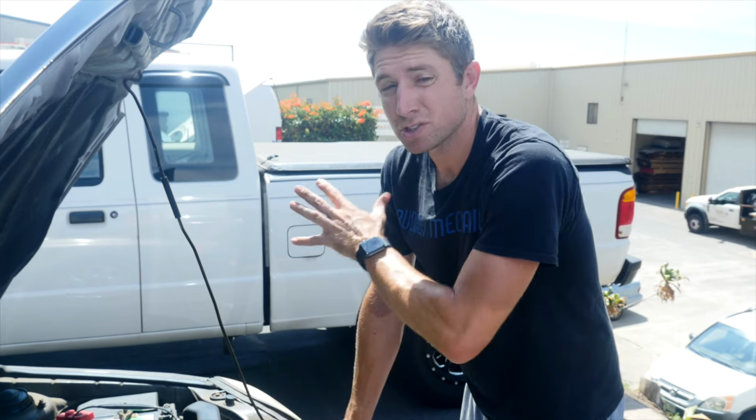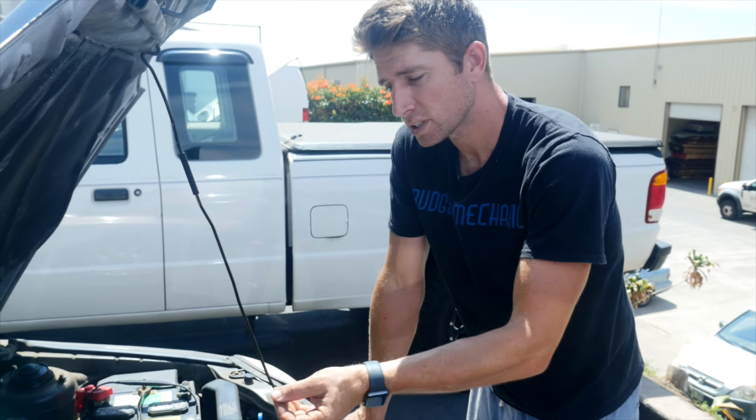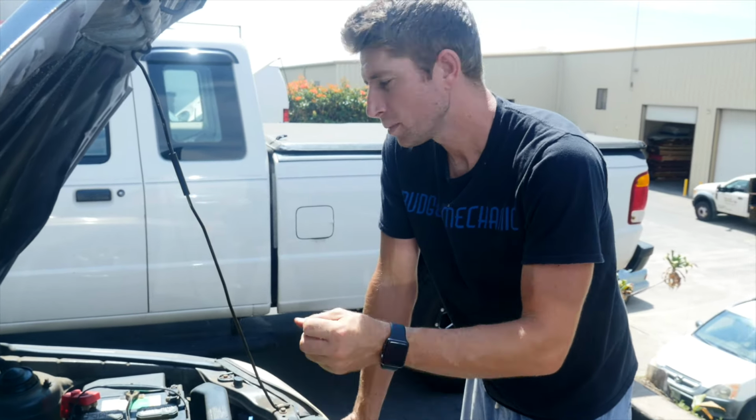So similar to coolant leaks, under the hood you should see signs of leaking fuel. You want to check this when the car is running and the fuel system is under pressure, but you can see sprays, you can see drips. You want to check fuel lines, fuel filters.